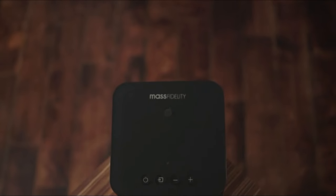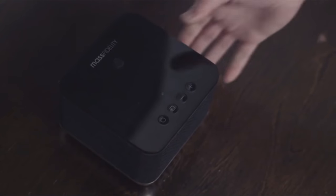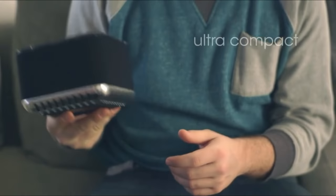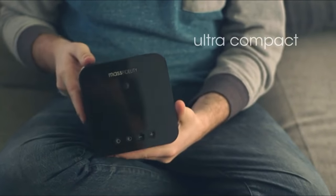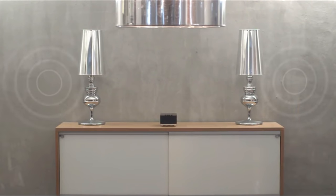The Core is the most advanced wireless speaker system ever developed. 5 digital signal processors allow us to render the audio in a way that is totally revolutionary. You're getting stereo sound from this one tiny little box. The convention right now is that for true high-end listening, you have to have 2 speakers. The Core changes that. You can have 1, and it truly sounds like 2.